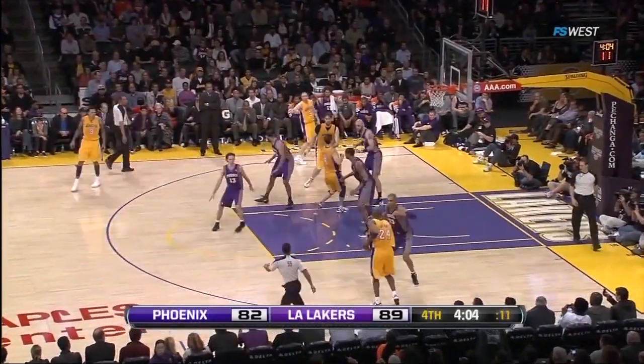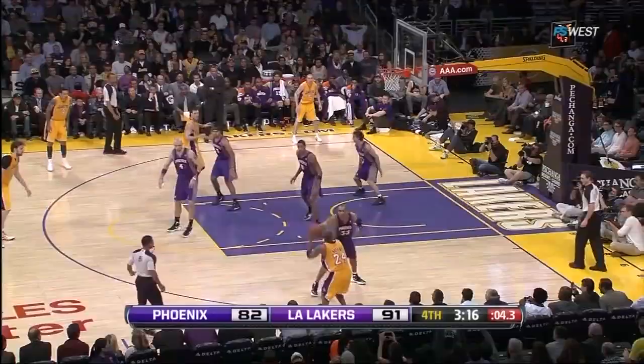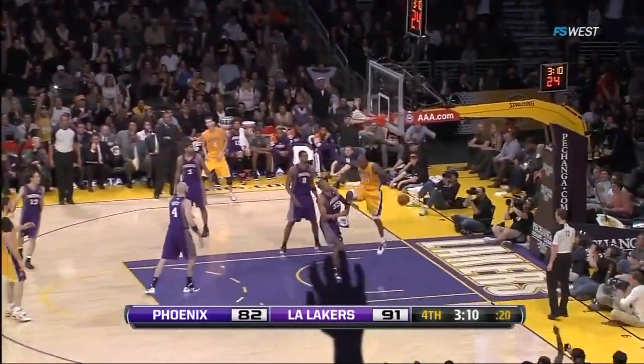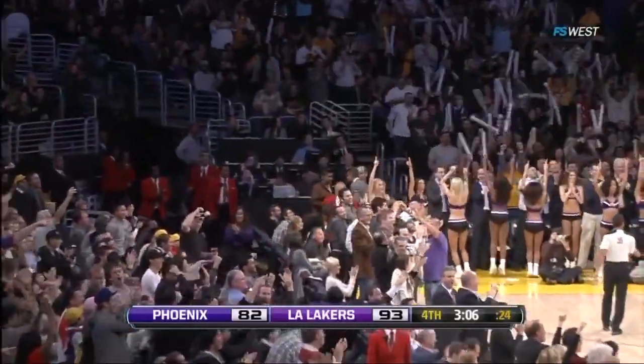On the block. Now he's facing the basket on Grant Hill. Isolated right side. Goes baseline. Look out. Look out. Situation as before. This time he rises. Offensive rebound in the crowd. Oh, assist, everybody on their feet.